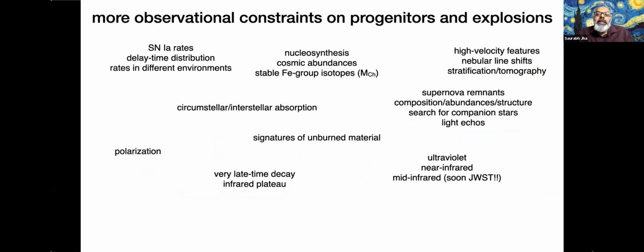Okay, so that's a brief overview in terms of the astrophysics, and especially the new developments in the astrophysics of type 1a supernovae. There's a lot more, and we'll hear about nucleosynthesis, I think, in a couple of talks, and other things like that. So there are all of these constraints on progenitors and explosions, and I think the big challenge is we haven't really been able to take all of these constraints and put them into a simple picture of what's going on.